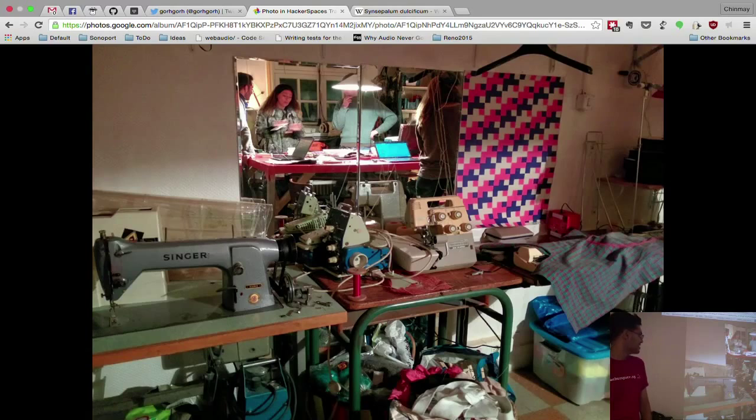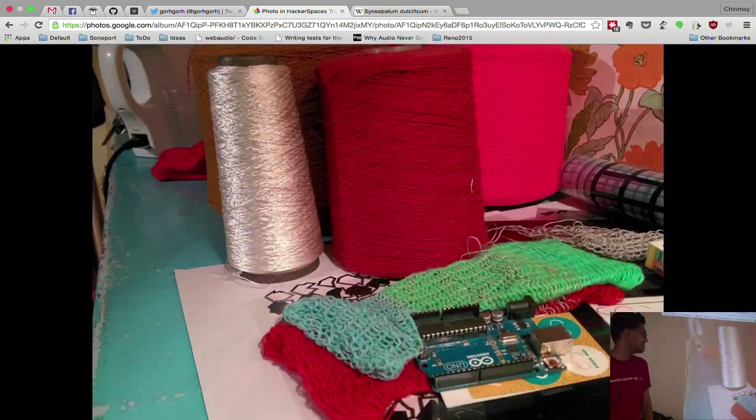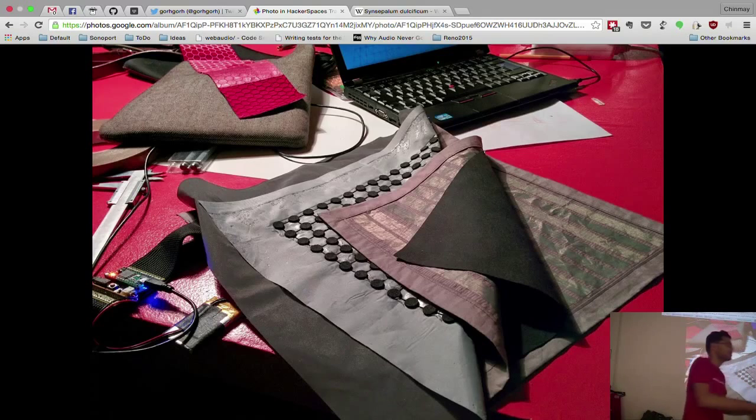All sorts of old machines. It was crazy. Just tons of stuff. This was really cool. It was a touch sensor. So this was basically the same thing that he was showing earlier, which was a fabric with conductive ink.